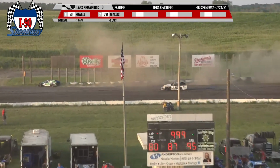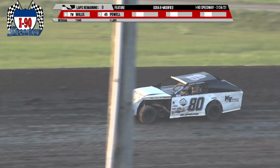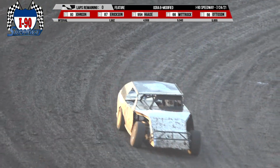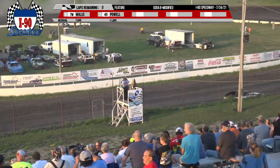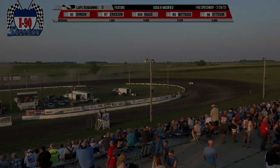Dustin Johnson in the 80 picks up the win. The 87 of Clint Erickson second. 95H Dean Hazy third. Jeff Whitrock in 4th in the 66. And the final transfer goes to the 56 of Kurt Otteson with a last lap pass to get into that transfer spot. Doug Wallace 6th and Tucker Powell 7th from tonight's B main event.